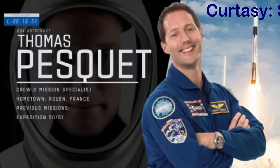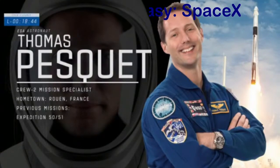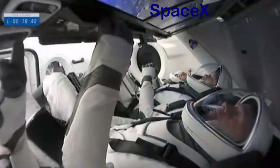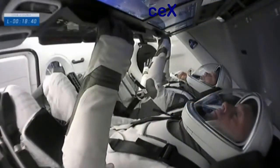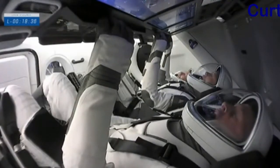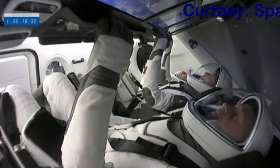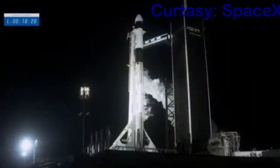Pesquet will be the first European to fly in Crew Dragon, and it will be the first time a European astronaut has launched from America in more than a decade. Each of these 4 crew members will join Expedition 65 once they arrive at the International Space Station, with Aki Hoshide taking over as commander of the station right before Crew 1 departs.